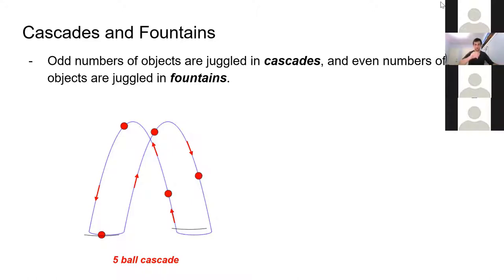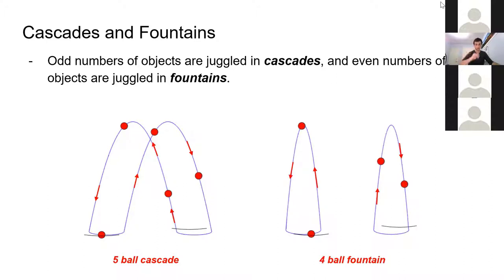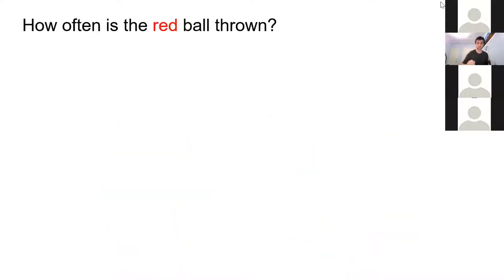And this might seem a bit surprising, but even numbers of objects are juggled in fountains, which are non-crossing. There's no way to juggle four balls in a crossing way that satisfies all the assumptions of the juggling pattern we've stated so far: that the throws occur right, left, right, left, right, left, and they all go to the same height. The objects in a four-ball fountain cannot cross, so they're going to stay on either side of my body. And so those are the two main types of juggling patterns for juggling either even or odd numbers of objects.